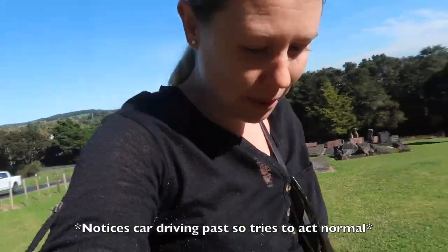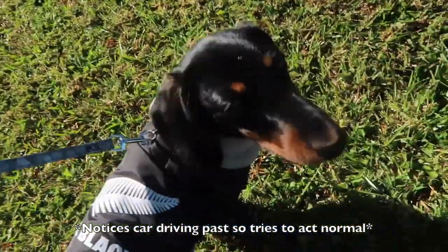We are out in Rama, which is south of Auckland, with Nell, doing this geocache at a graveyard. It is a multi-cache, and there are two waypoints. You have to go to the waypoint, look at the gravestone, do a bit of numbering, and then we'll find the final coordinates. And there's a waterfall here too.